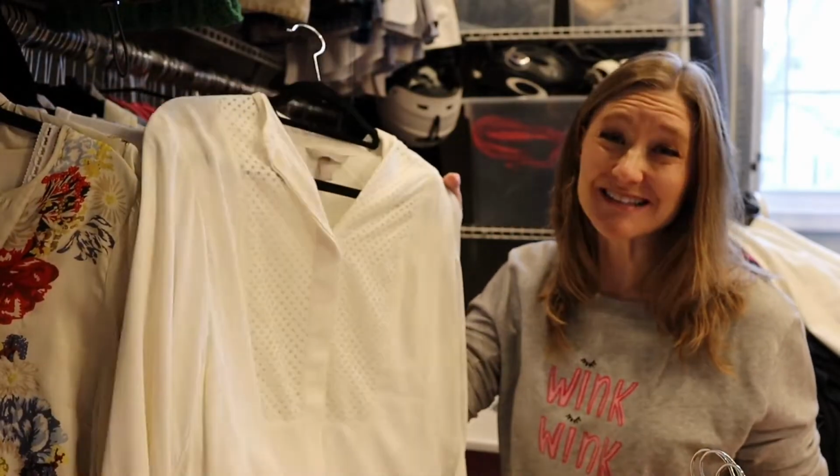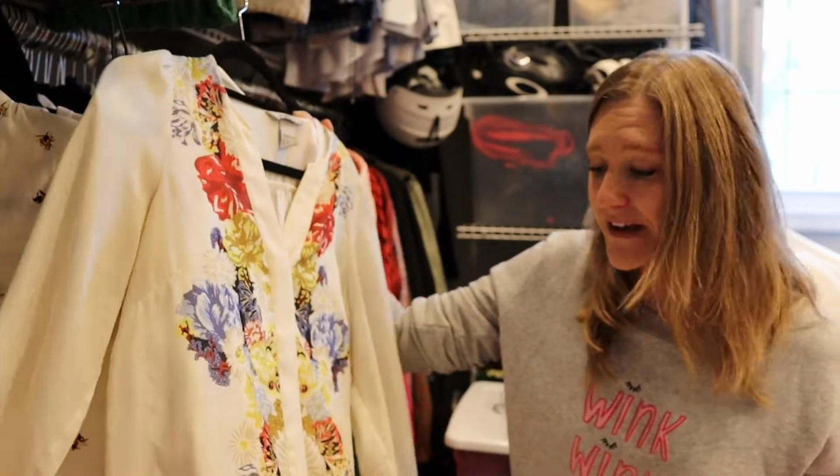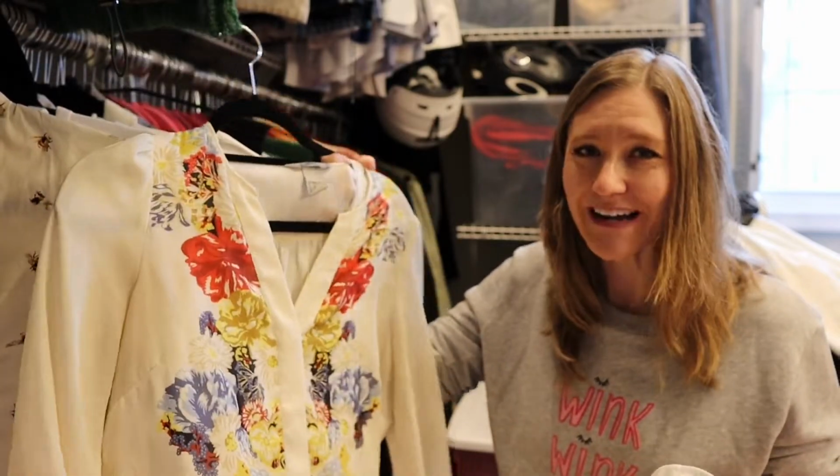Same thing here. I bought this at H&M. I thought I loved it. Then I tried it on. My daughter thought I looked like a pilgrim. This is going. Bought this many years ago. I used to love it. Don't wear it anymore. It's going.